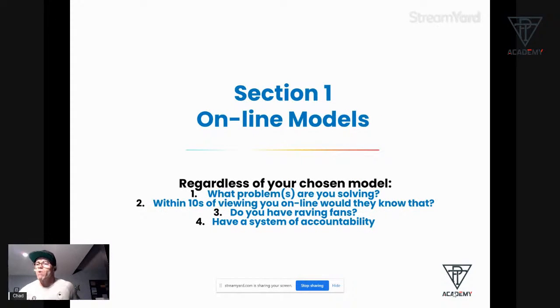All right, so no matter what model you choose or what pathway you decide to go down, think through answering these four questions, okay? What problem are you solving? It's incredibly important to realize you have to solve a problem. And if you are, what is it and how are you going to uniquely position yourself to help people with that problem? Because someone else is probably also doing it, but what unique skills do you own that allow you to position yourself in the online market?